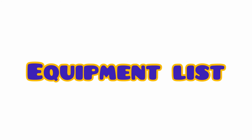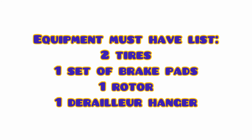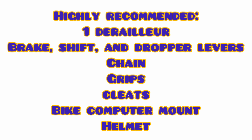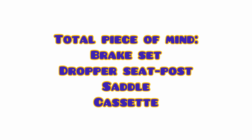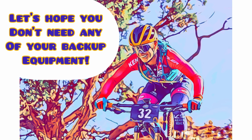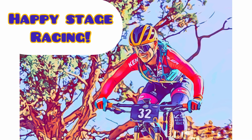And here's my equipment list. Must-haves: 2 tires, a set of brake pads, a rotor, and a derailleur hanger. Highly recommended: a derailleur, all the levers, a chain, grips, cleats, computer bike mount, and of course a helmet. It's really nice to have a fully built wheel set, backup bike shoes, a backup bike computer, some chain rings, and some handlebars. And if you can, having a full brake set, backup dropper seat post, a saddle, and a cassette. Let's hope you don't need any of your backup equipment, and happy stage racing!